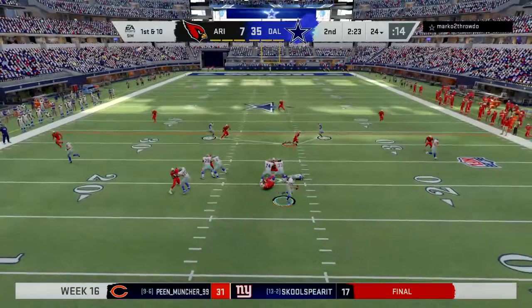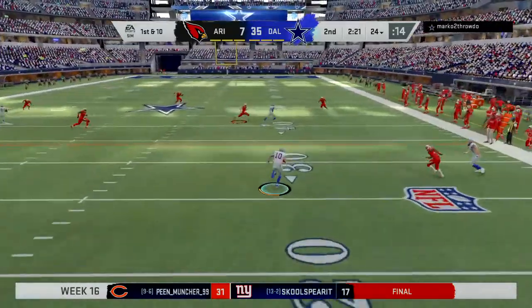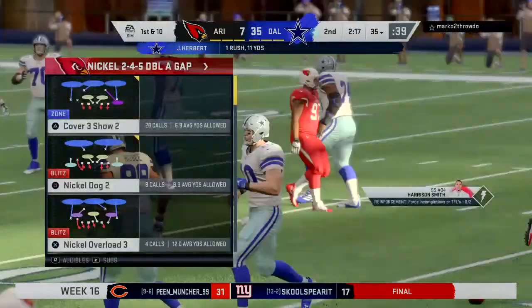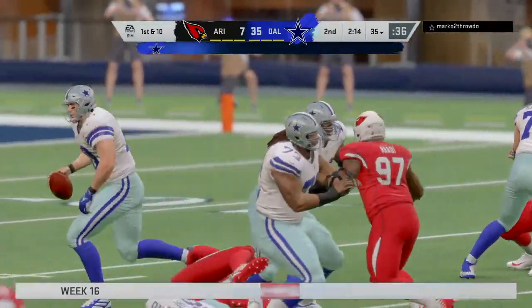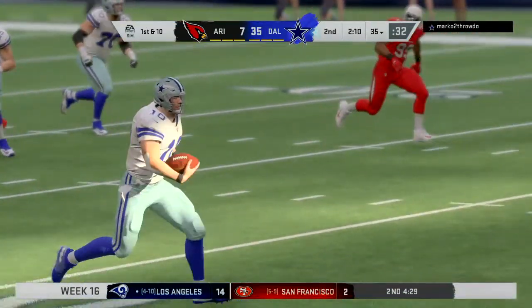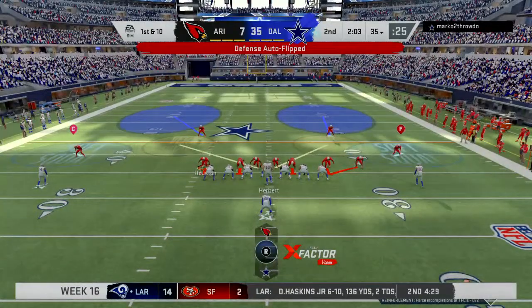On 1st and 10, Herbert eluding the pressure right. He's going to take off with it. Nothing open downfield. He keeps it himself for 11 and a first down. For Charles, in the past, a lot of people called this offense one-dimensional. I think you did. Well, it was you. I'll be honest, I did.